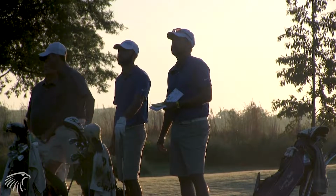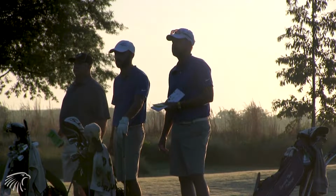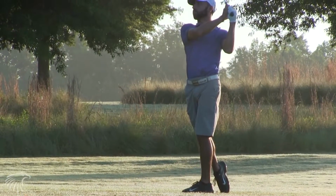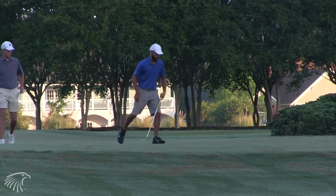I think that the air is still a little thick. When there's moisture in the air, it's heavier, right? So what that means is when the ball's in the air, it's going against air that has moisture, so it makes the ball go shorter. I just missed the green, made par. So I was like, all right, it's a good start. Let's just get everything back together.